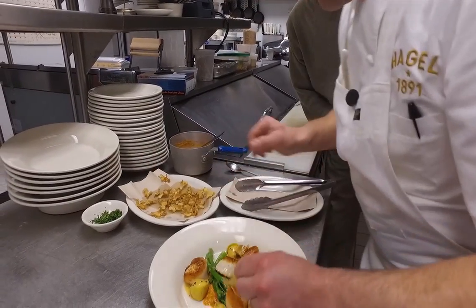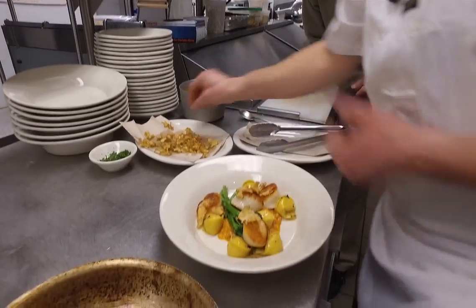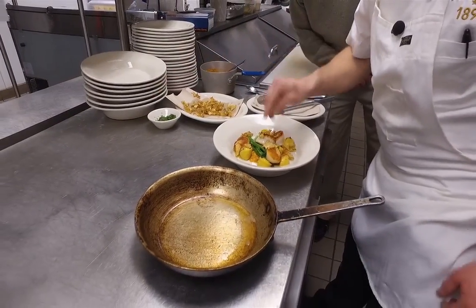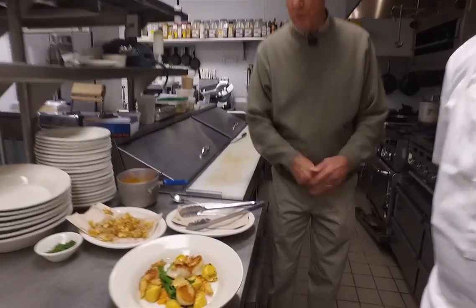And those are chips of what? Sunchoke. Sunchoke's a root vegetable. Oh. It's very sweet, but it adds a little bit of texture to the dish. And there it is. That's gorgeous. That is just gorgeous.